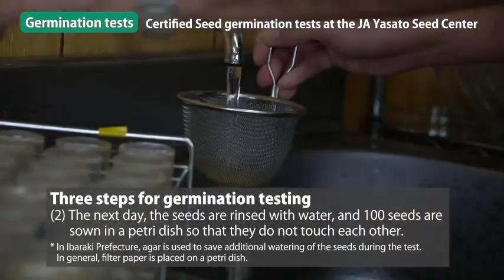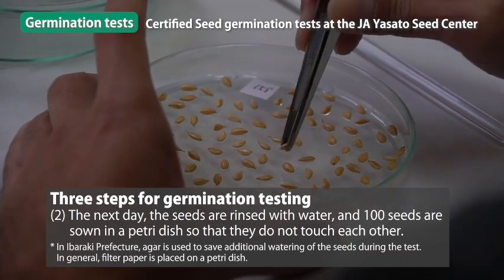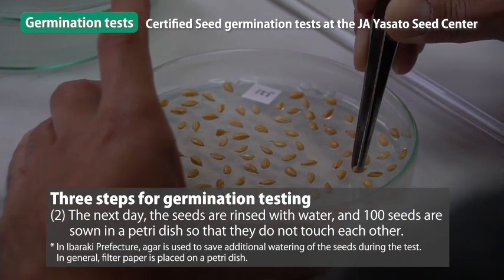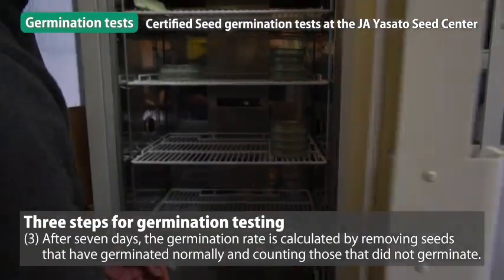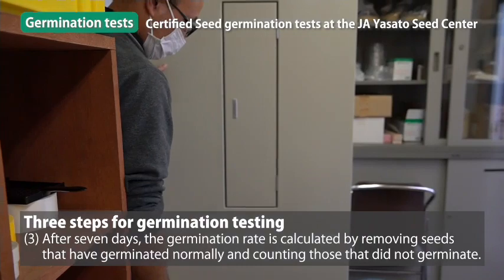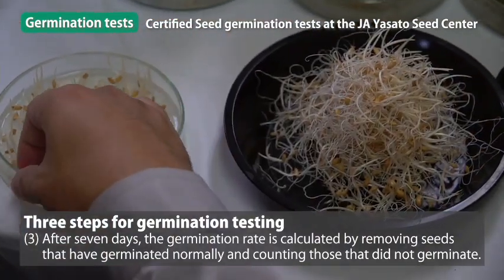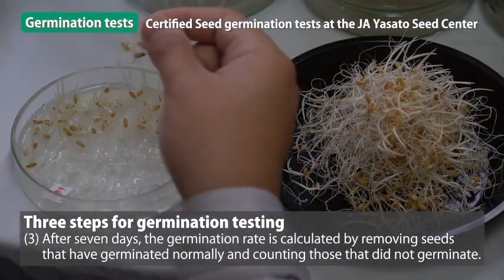The next day, the seeds are rinsed with water, and 100 seeds are sown in a petri dish so that they do not touch each other. They are incubated at 30 degrees Celsius, and after 7 days, the germination rate is calculated by removing seeds that have germinated normally and counting those that did not germinate.